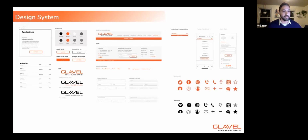So from there, we move on to the design system we built. One of the most challenging aspects of creating a design system for the rebuild of Glavel's site was balancing the design directions we wanted to explore while retaining Glavel's current brand. Many of the decisions we made were in hopes of solving the issue of navigating the site and prominently displaying informative copy.